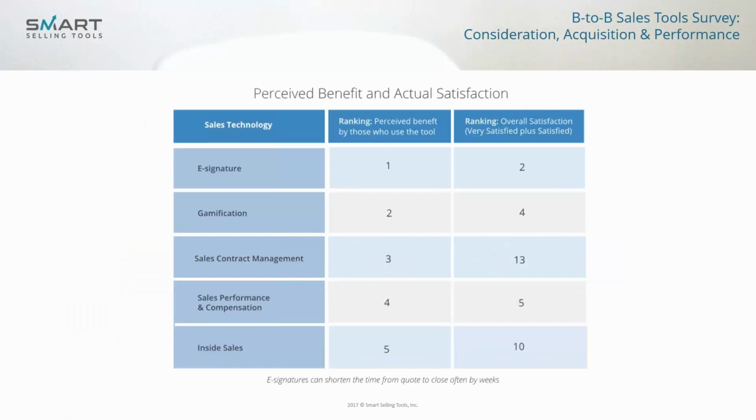And I want to just point out one other thing about what we found in e-signatures, because this is interesting. We wanted to find out how many sales tools do people use and which ones do they find to be the highest in satisfaction. And e-signatures came in ranked number 2 in overall satisfaction, those that thought they were very satisfied and satisfied.